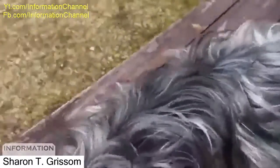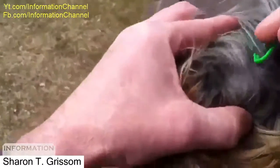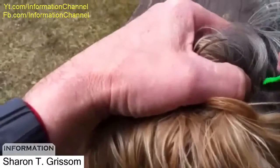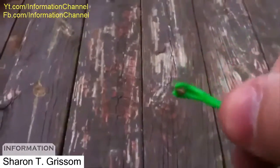I'm going to try and get this tick removal here. Okay, Ted, you're going to have to stand still, buddy. Getting Yorkie to stand still is not easy. So hopefully I'll be able to get this. Okay, can get it right at the feet. Twist it. Twist it the other way. And out it comes. I don't think you saw any of that, did you?